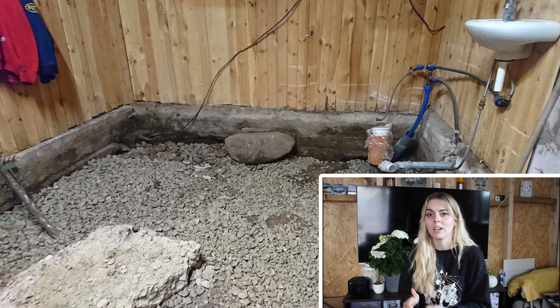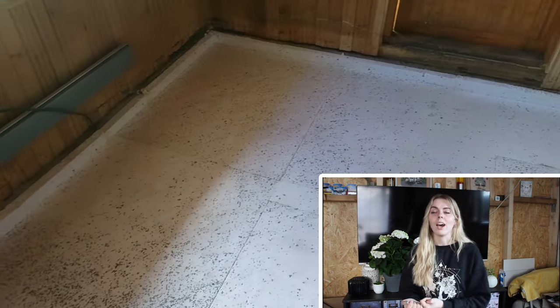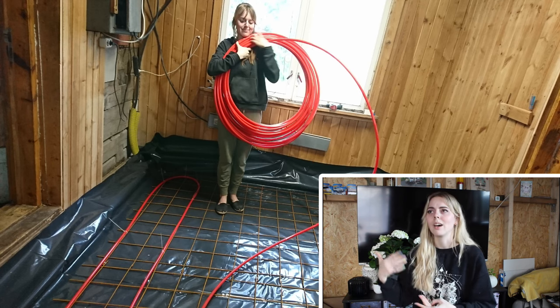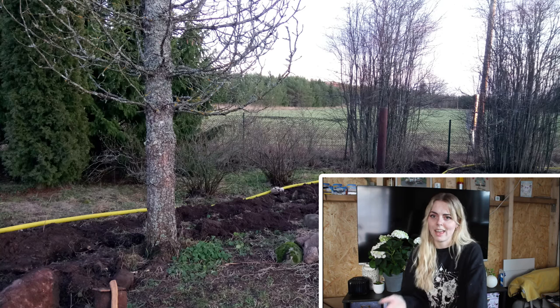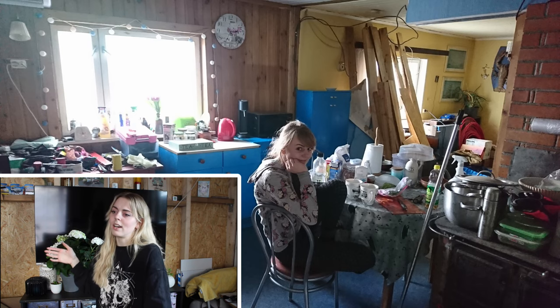We carried in rubble and sand, laid down styrofoam for insulation, and also tubing for the floor heating system we had planned on building. And on the bathroom side, we laid down electric heating wiring inside the floor. On Valentine's Day, we dug a trench for our new main cable for the house and laid it down there. And the day before, we took down the wall that was between the kitchen and the back room to have more room.